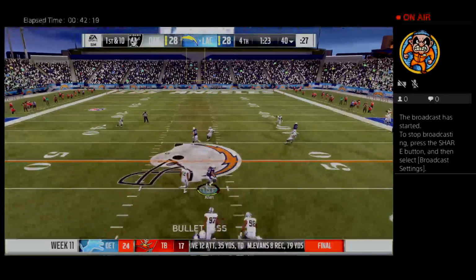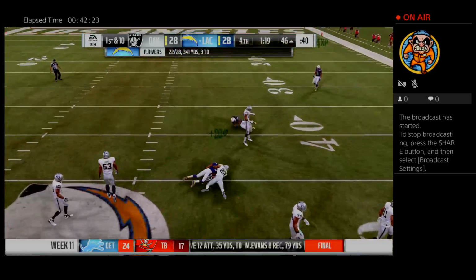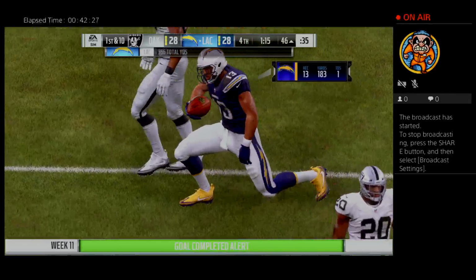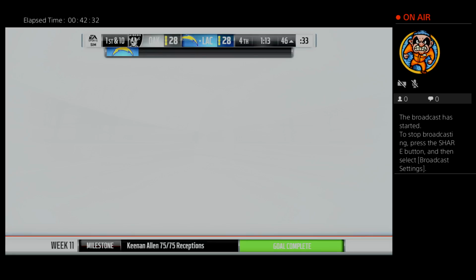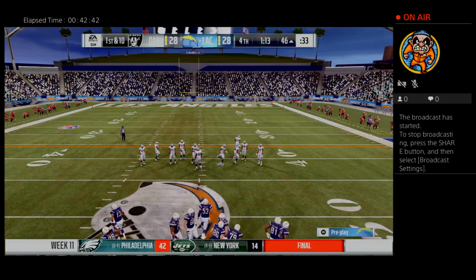Here's Rivers. And he's going to find that man yet again, Keenan Allen. And he'll be taken down, but not before he gets into enemy territory. Back-to-back nice gains. That one for 14 yards and another first.